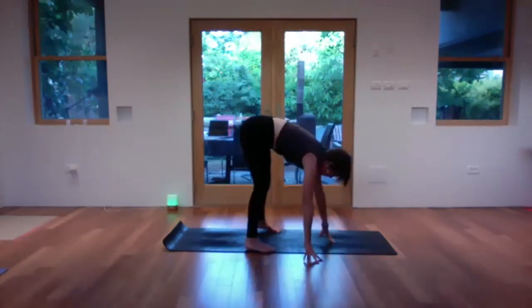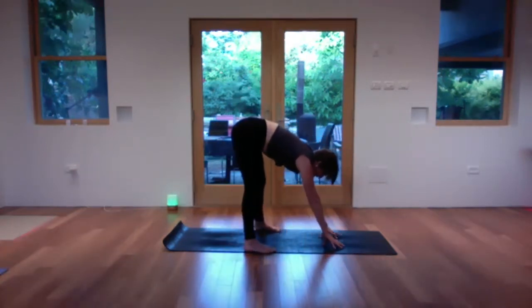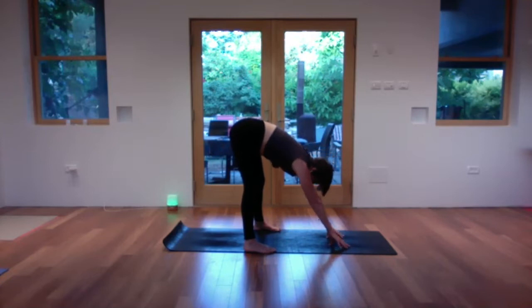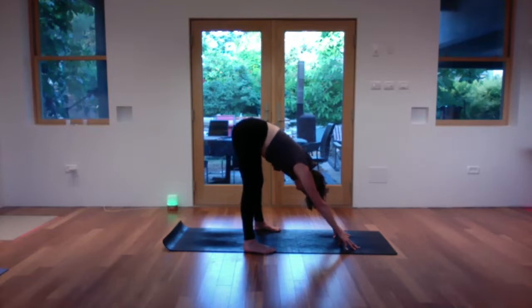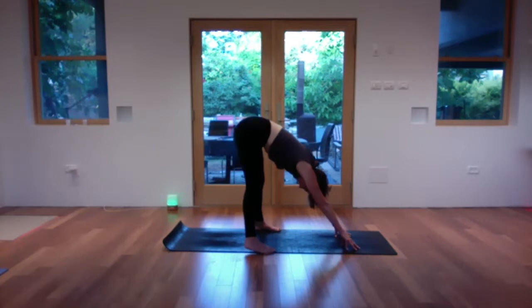So your feet are as wide as your mat. So the edges of your feet are touching the edges of your mat. Reach your fingertips forward and then walk them forward just a little bit more. Push your hips back. Straighten your legs best as you can. Drop your head in between your arms so your ears can feel your biceps. And keep reaching your hips back and reaching your fingertips forward, just lengthening your spine.